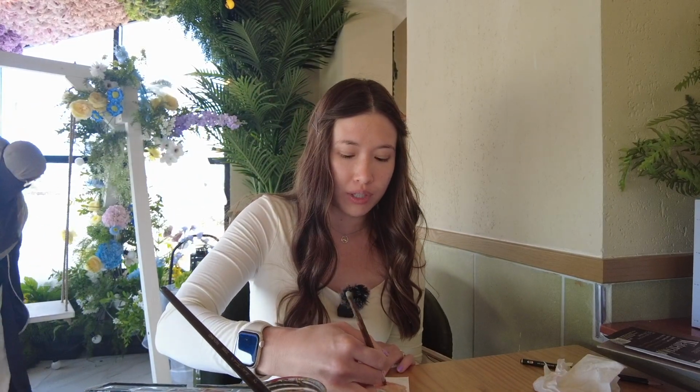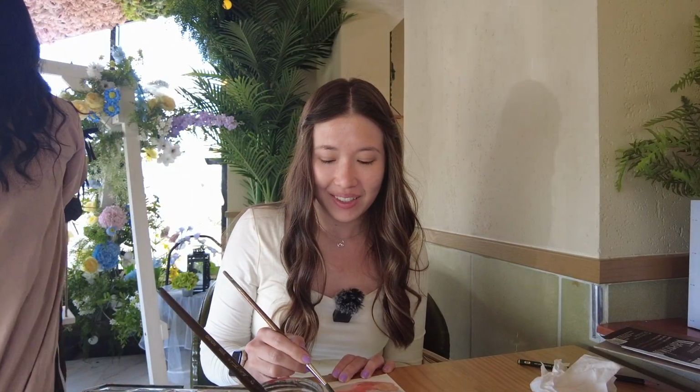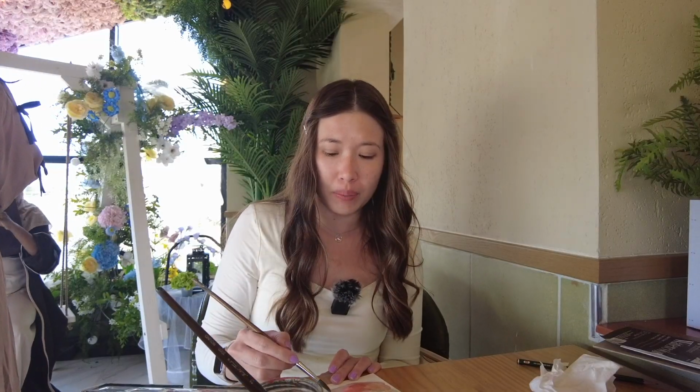Okay, it is 2:50 now, and so I've been working on this for 15 minutes. So let's see if I can finish it in 10 more minutes. I don't know, that might be pushing it. But we have kind of a base layer over most of it, but still got a little bit to go.